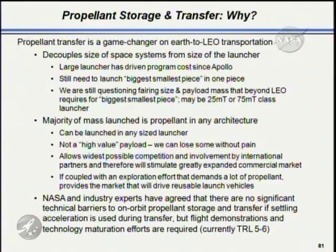We still do face the problem that you have to launch what we're calling the biggest, smallest piece in one piece. You know, this small launcher idea, there's a threshold past which it gets silly, and we aren't sure quite where that threshold is yet. What we are pretty sure is that 75 metric ton class vehicles are above that threshold. We're not at all sure yet, and again, this is Nixon goes to China. I came in absolutely convinced that 25 metric ton vehicles were big enough to launch all the pieces. I am by no means convinced of that today.